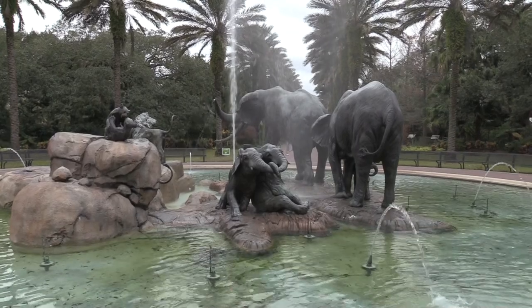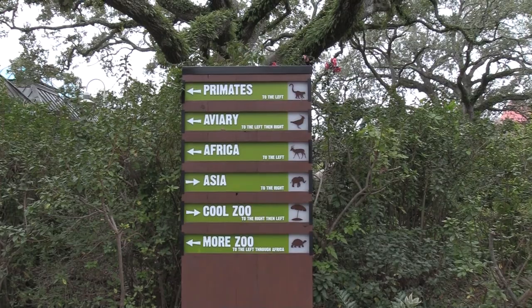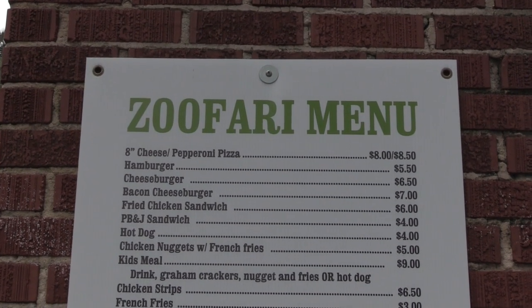Another view of that fantastic fountain in the front. And continue following the arrows. The Zoo Safari Cafe. Alright, Zoo Safari, here is their menu.